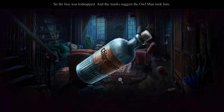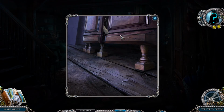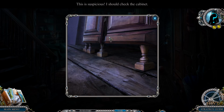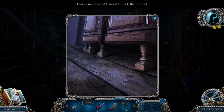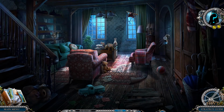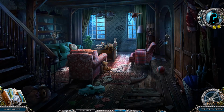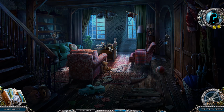So the boy was kidnapped, and the mark suggests the Owl Man took him. Chloroform, huh? That is not proof of anything. This is suspicious. I should check the cabinet. I'm trying to. I ain't got nothing I can open that latch with. Locked up tight. Can't go upstairs.